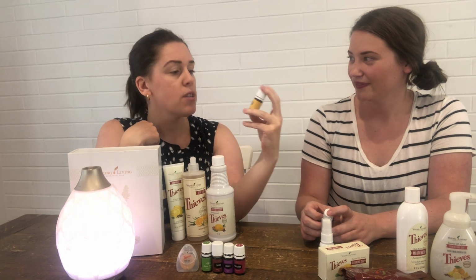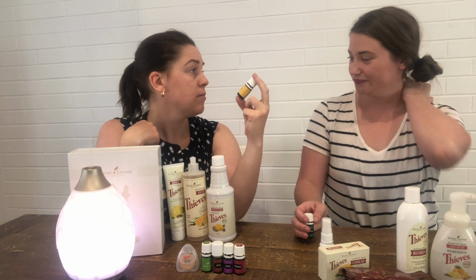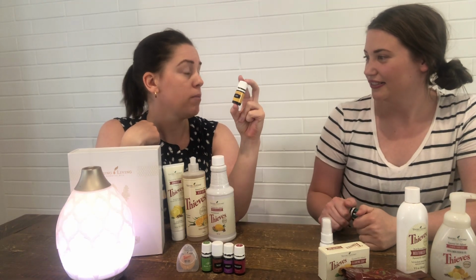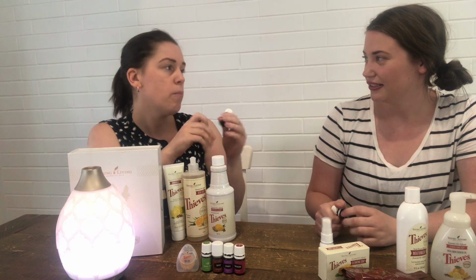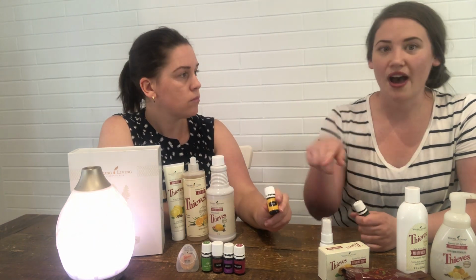And I feel like I missed something else that I use this for. Oh, and I put it also in honey. Face. Oh, what? Face. At night. Yeah, in your moisturisers. Face serum. Cool, good for brightening. Yeah. I add it into honey.